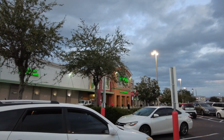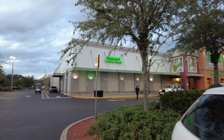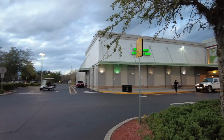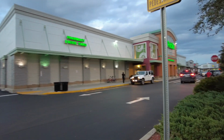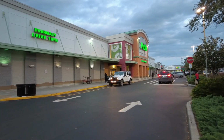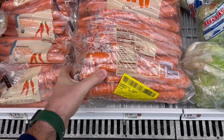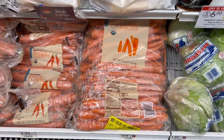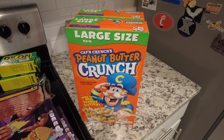Our first stop of the night is Publix. They're relatively expensive on groceries, but we like to come and get their buy one, get one items because that's usually a good price. So we're going to go get our buy one, get one free items that we need for the week. Look at the size of this bag of carrots. It's 25 pounds of carrots. Like, wow.